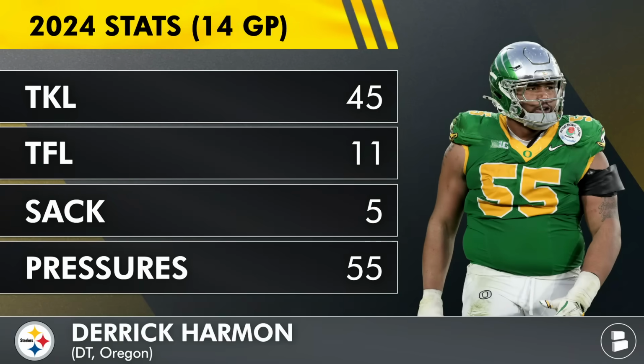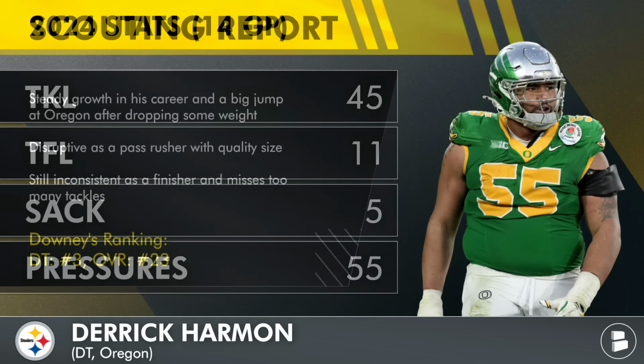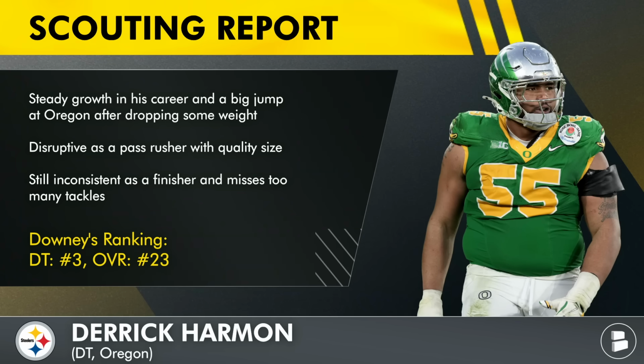But man, on the field, Derrick Harmon is so disruptive. And this is honestly a steal at number 21 for the Pittsburgh Steelers based on the tape that Harmon put out last year: 55 pressures, 11 TFLs, and 5 sacks. All of those are more, by the way, than Mason Graham, the defensive tackle the Browns took at number 5 overall.